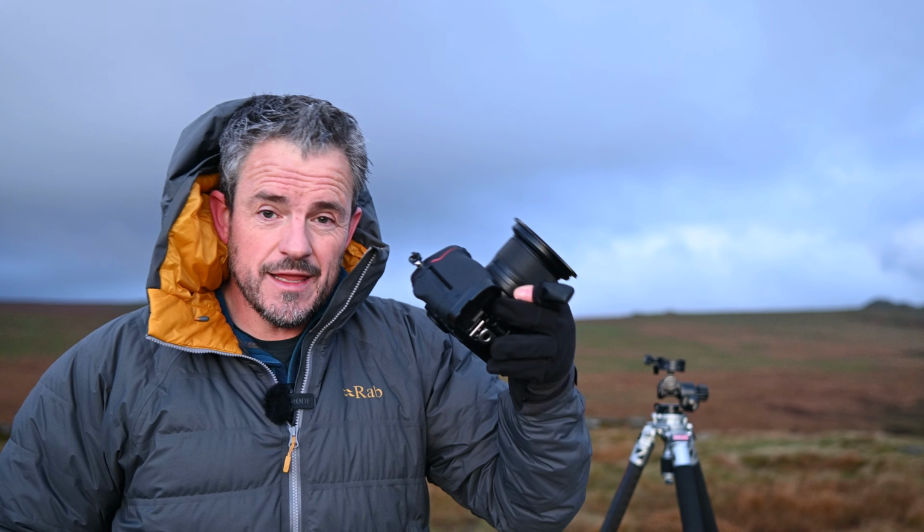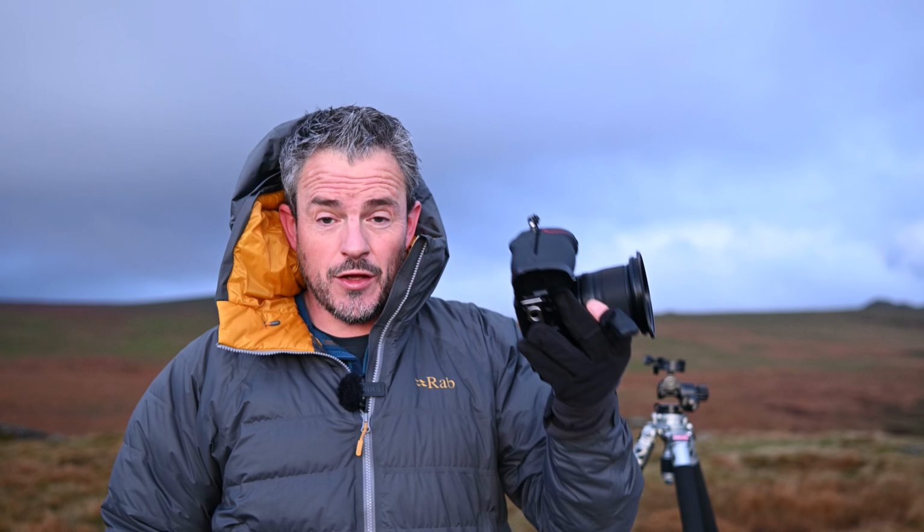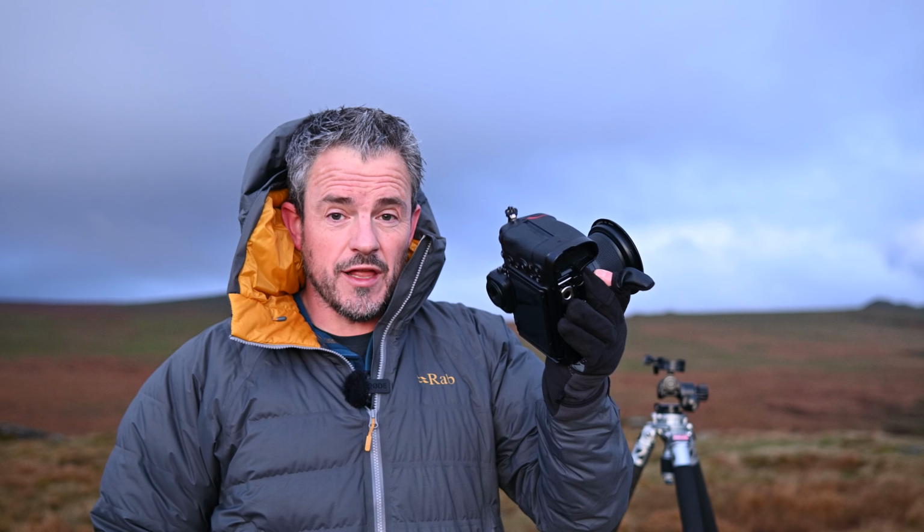This is my Nikon Z8, probably one of the most exciting cameras to come out from Nikon in the last couple of years. In fact, I was so excited about it, I pre-ordered one as soon as it became available, and then I got one on the day of release. I was lucky enough to get one of the first cameras in the UK.